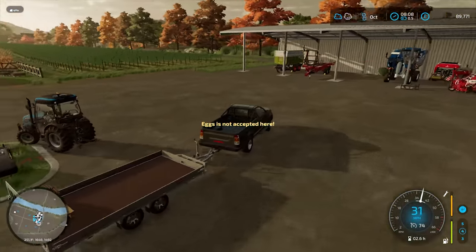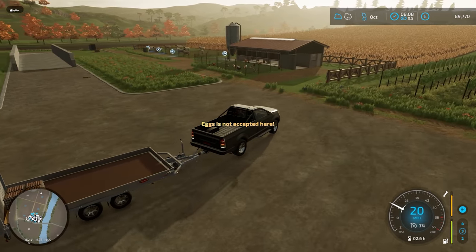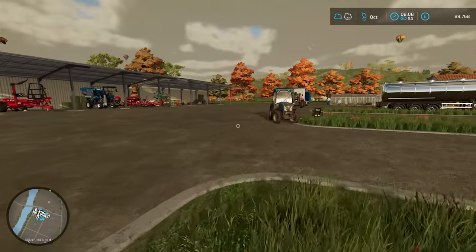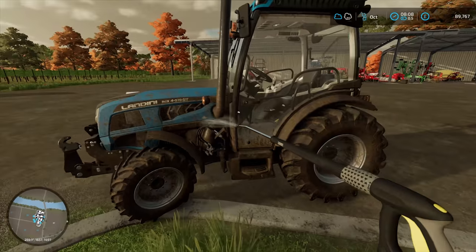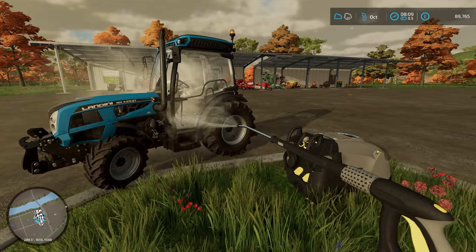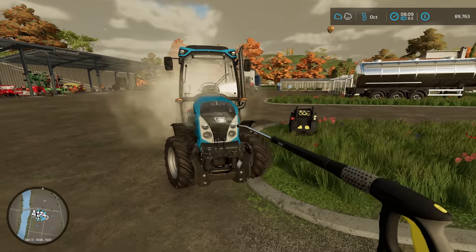And the Landini tractor is waiting for a wash. I said to it, "You don't need a wash," and it said, "Yes, I do." So, yeah, it needs a wash. Yeah, Landini, very quickly. Because, yeah, this farm has talking tractors.